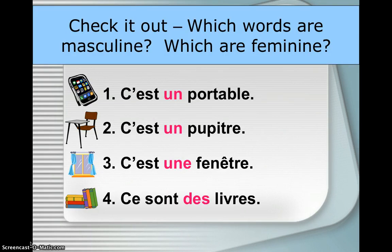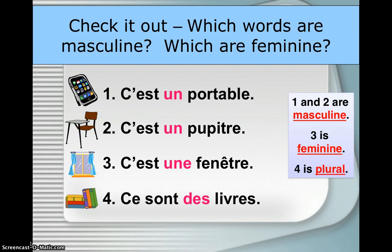So check out these four words. We've got c'est un portable, c'est un pupitre, c'est une fenêtre, ce sont des livres. So one and two are masculin, three is féminin, and then four, I threw you in a fake out. It was a plural, but it also happens to be masculine because it's un livre. So those are our indefinite articles, un, une, and des.